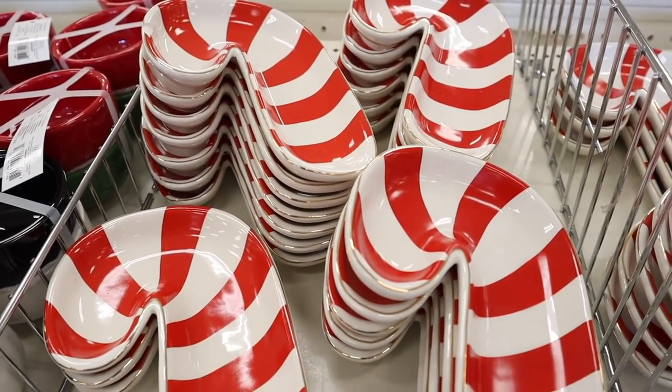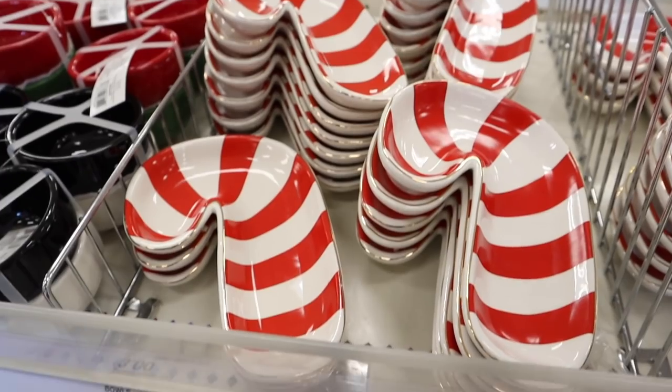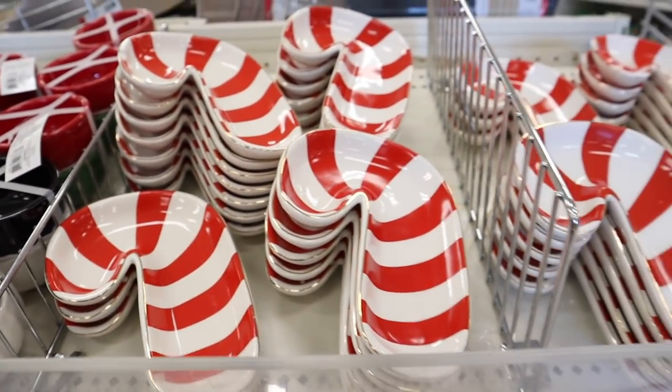We have also seen these. These are the candy cane little dishes, $3 as well. They have a bunch of them.